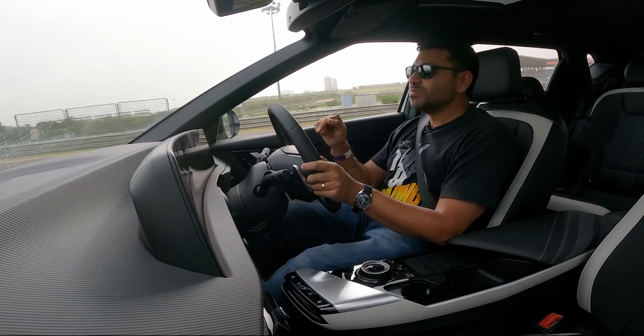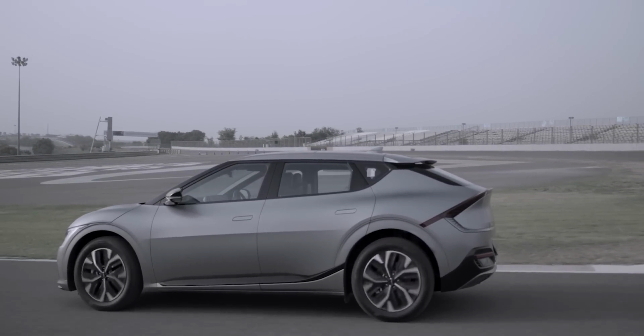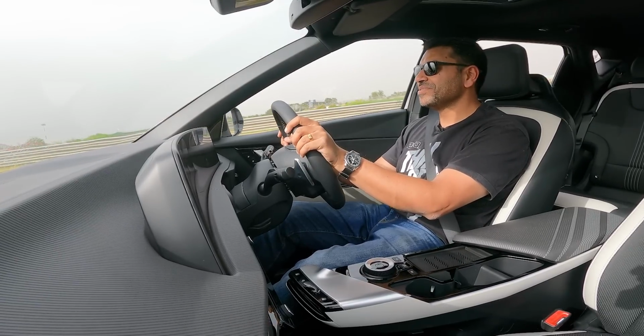The brakes also, really strong brakes. But of course, you can't really use it extensively on the track because then it overheats and starts to fade. Then again, this is not the environment to be testing out an electric car.